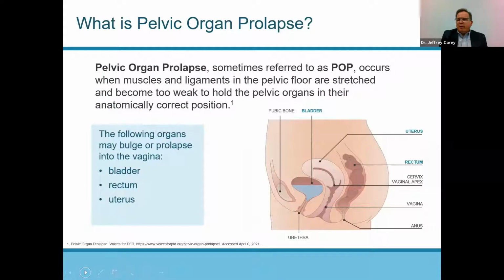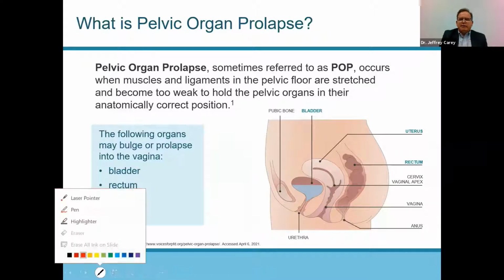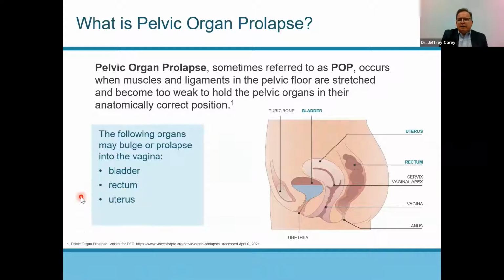So the best way to think of pelvic organ prolapse is these are essentially hernias into the vaginal space. So you can see on the diagram here, it's sort of a cutaway side view of the pelvis, looking at the bladder as well as the uterus and the rectum. And essentially, pelvic organ prolapse is herniation of any one of those organs where they start to push the vaginal wall ahead of it. And the resulting symptoms that come along with that are the pelvic organ prolapse. So it can be any one of those organs involved.